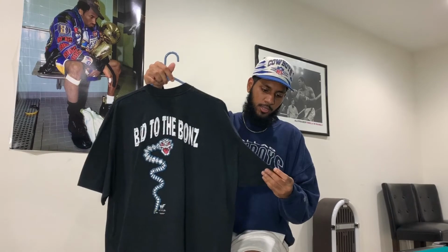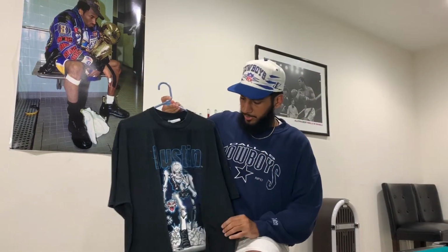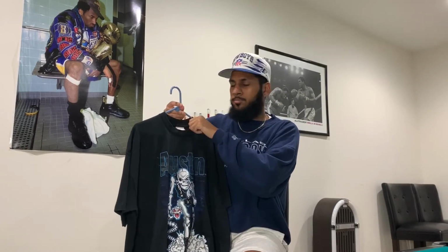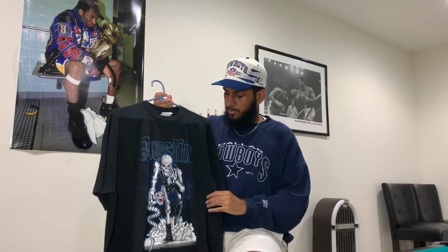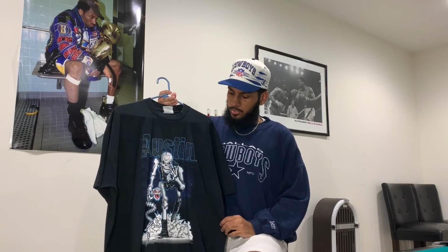This one's cool. This one's single stitch as well, so it's really dope. It's an underrated Stone Cold shirt. It goes for bread, but when people talk about it, you're either hip to it or you're not, whereas the other one I just showed, everyone knows it. But I think this one is a little more dope than the blood one I showed y'all. That's going to do it for my Austin collection, or my wrestling collection.